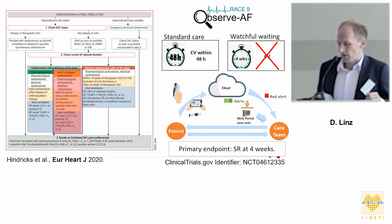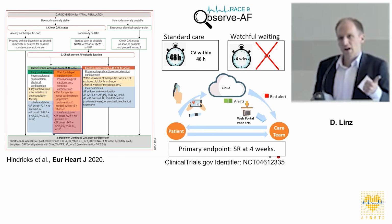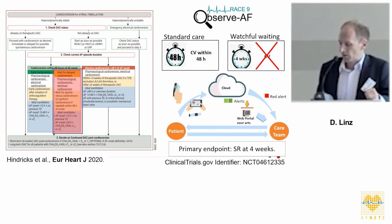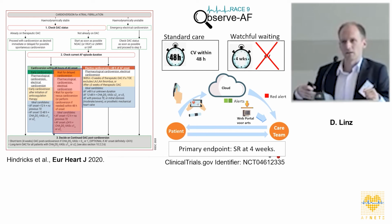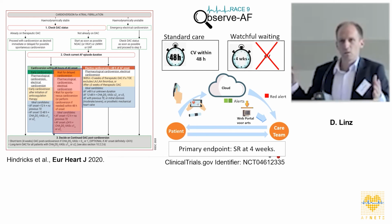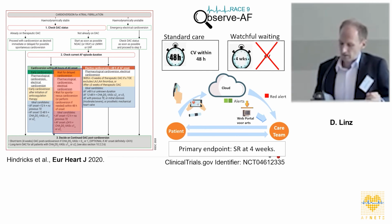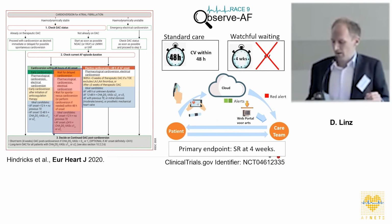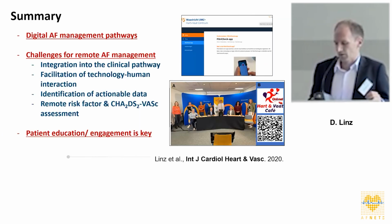It's actually an alert-based mHealth infrastructure. The patient is provided with an app, and then daily measurements are sent through via cloud. We implemented alerts for bradycardia, tachycardia, increases of symptoms and spontaneous conversion, which are then provided to the care team, and the care team can integrate this information in the management of the patients within those 4 weeks. And the primary endpoint is then, more or less within this non-inferiority setting, sinus rhythm at 4 weeks. Secondary endpoints are also hospitalization and others.